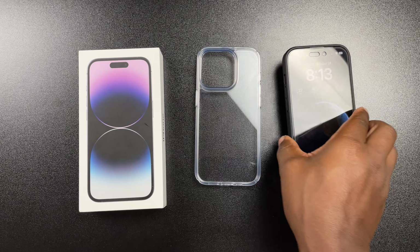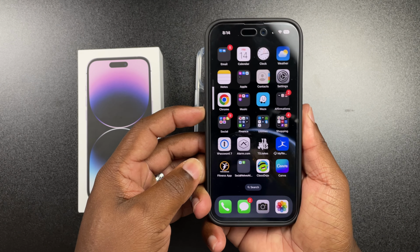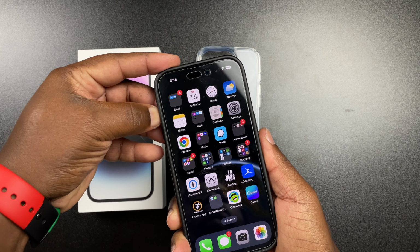All of the buttons were clicky on both of these cases. You can easily get to your mute toggle switch on both cases, and I think that both cases look really, really nice. And with that, guys, I'm going to leave you with a little bit of B-roll.